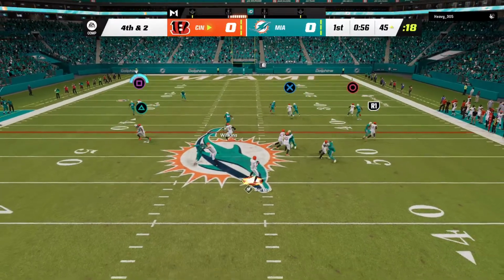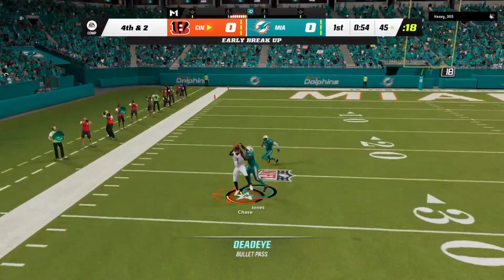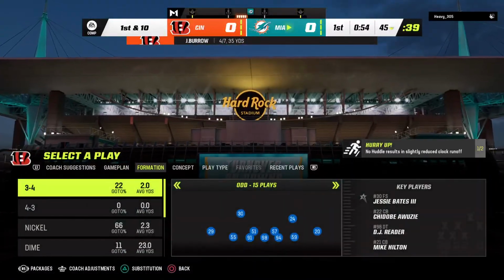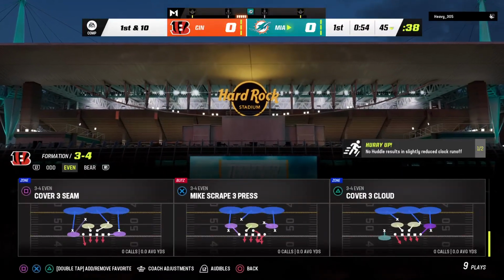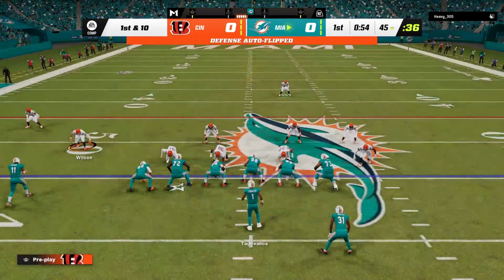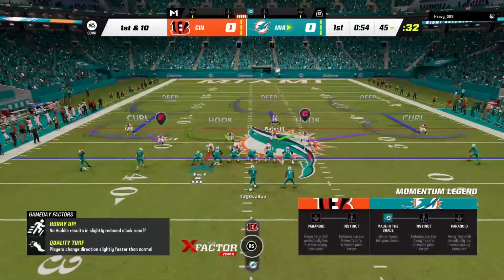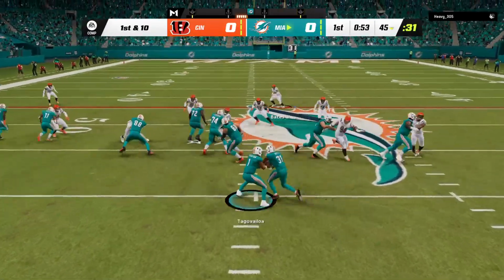Burrow going for it on 4th. And it's incomplete. They cannot convert, and they turn it over. The Bengals try it, but it doesn't work out. And the Dolphins' defense is able to hold. The Dolphins at the line ready for their next drive.